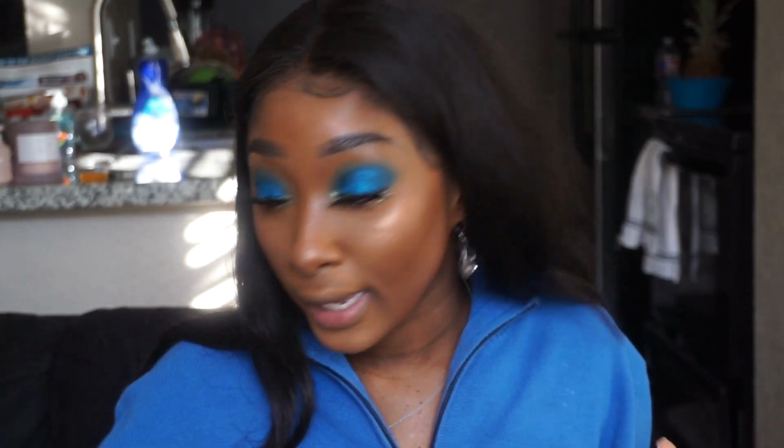So I went ahead and put my lashes on off camera, and I did my eyes and all of that. And so for my lips, I'm gonna keep it really simple because this look is already doing the most. So I'm just gonna use a nude gloss and then a brown lip liner, and the look will be done.